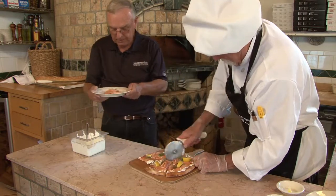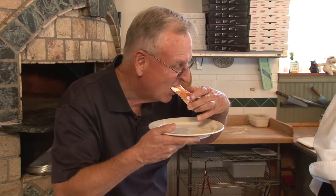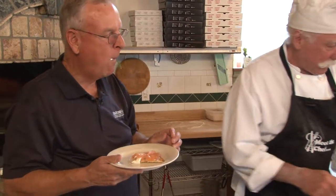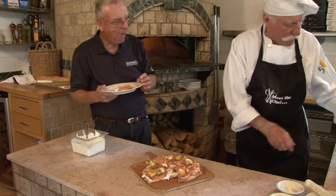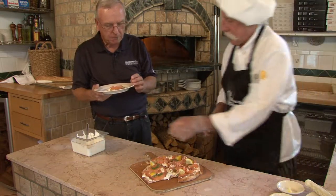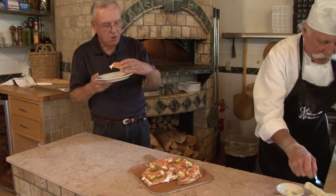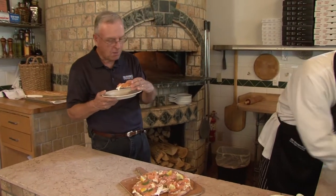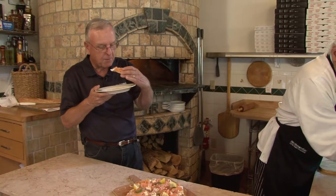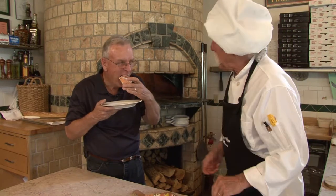I love the dill. And one other thing that we put on too, but a lot of customers don't care for, we sprinkle a few capers on there too, which we don't have right now. That's remarkable. I really like the sour cream sauce with the salmon. Yeah, it goes well with that. Kind of like a bagel with cream cheese and lox on a pizza.